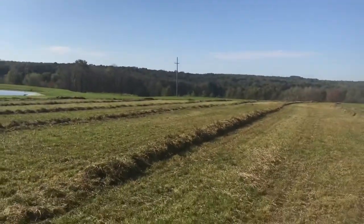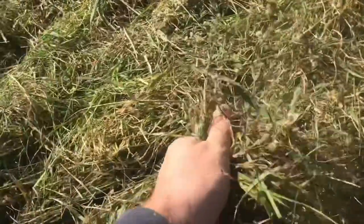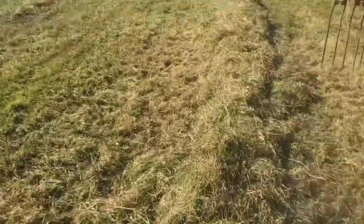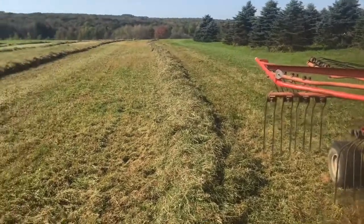Another place done and raked. Looks good. Stuff turned out pretty good. Has some pretty decent moisture in it still. Feels good. Some of it's a little drier than others, and you see these places where it's a little bit browner, but still has some pretty good moisture in it here this morning. So we're going to get hooked onto the baler, put this rake away, and get everything baled up.